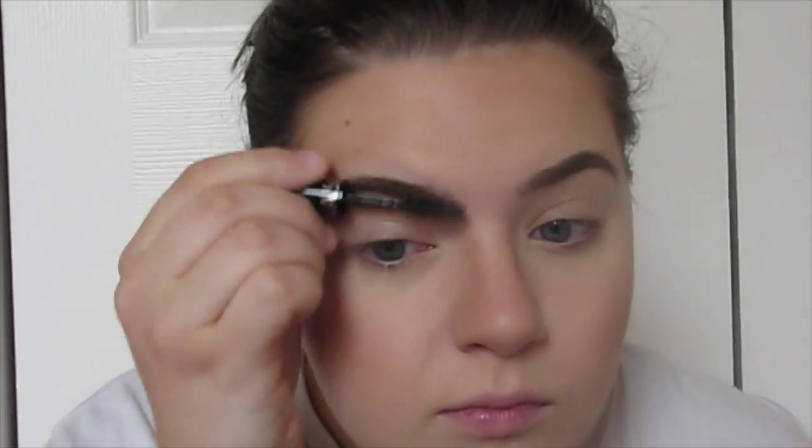I'm just going to go through that with my spoolie. Make sure they're good and even. Clean up any spots that need cleaned up, which I did use concealer now, but in the video I just used a makeup wipe because that's all I had right there by me. And then I just went over them with clear gel.